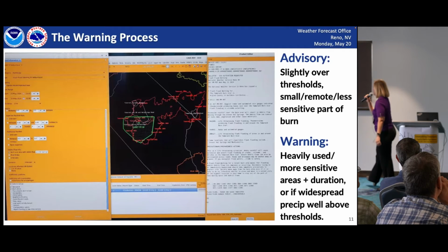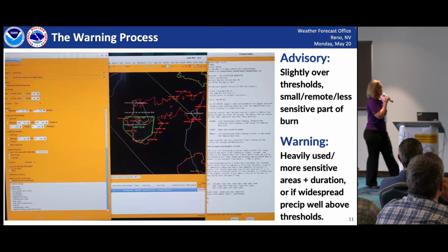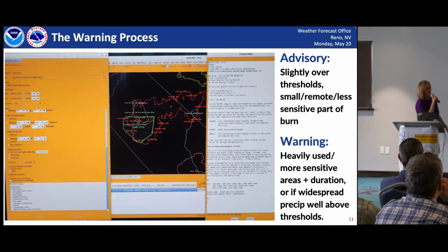Okay, so the actual process. We use this program called Hazard Services. This program is actually relatively new. We used to use a different program to put out warnings. So we've only been using Hazard Services for a couple years now. But we pull it up.